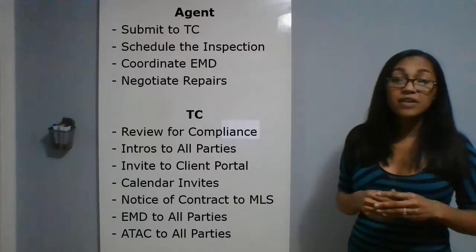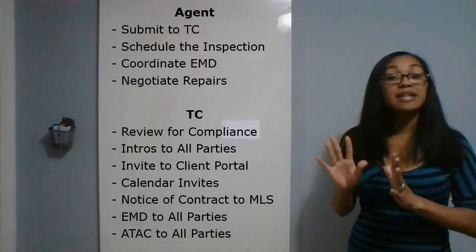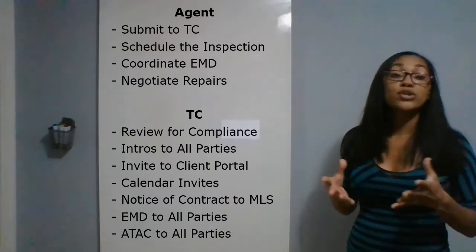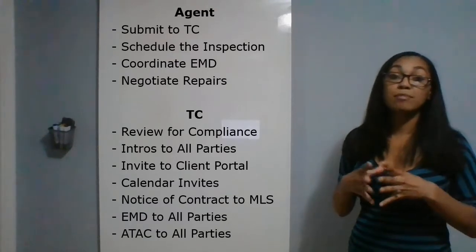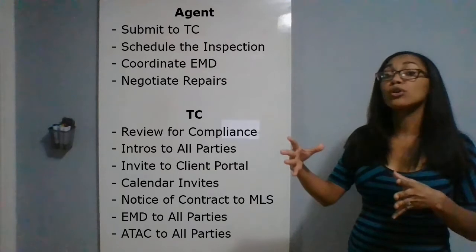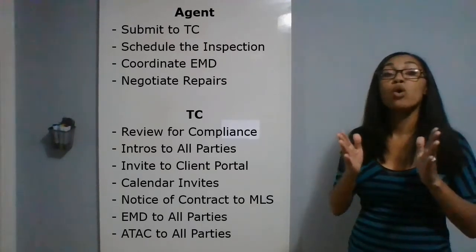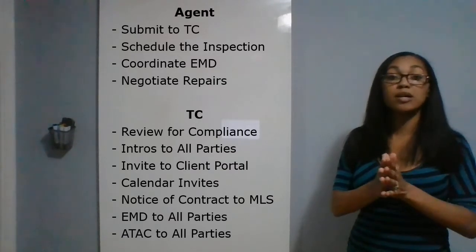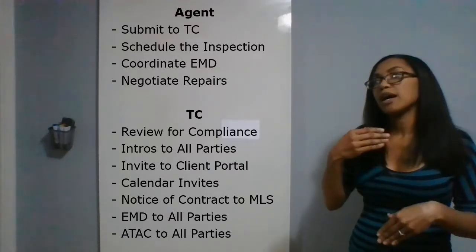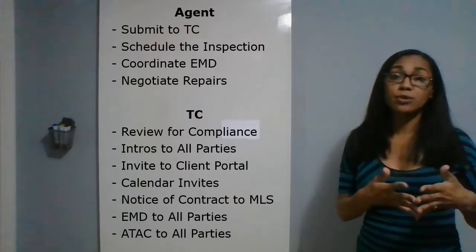You'll coordinate the earnest money deposit with the buyer. Usually that's meeting at the office. All you would do is send a scanned copy to me, and I'll send it out to all of the necessary parties. And they can also wire the earnest money deposit. And usually I see them wiring it to the attorney when the attorney's the earnest money holder. So once the earnest money deposit is submitted, I just need that receipt, and I will send it off to all of the parties.